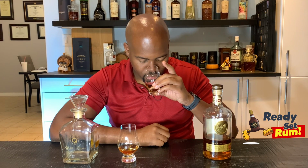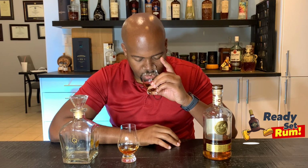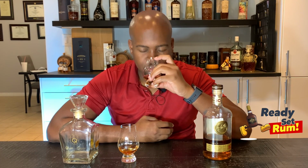Let's get down to the Bacardi 10. Way deeper flavors immediately. It's not as hot on the nose, easier to inhale. I'm getting an odd type of, I don't know how you describe that. It's more like a chemical, a bit medicine-y. It's just not a natural fruity kind of smell. Almost like a whiskey smell. Again, you know what? That's what it is. This comparison really reminds me of what the Zacapa versus Santa Teresa was.